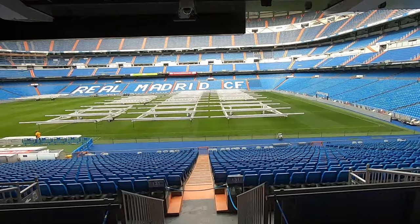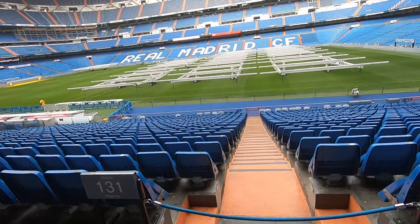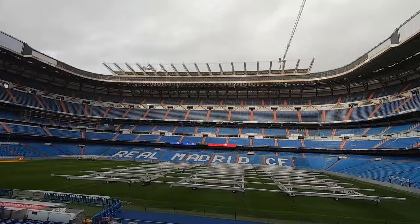So we are pretty much now the first ones down here. This is brilliant. This is exactly what you want. Look at this. You get to come maybe 20 rows back and you get to go right at the top and you get to go in the middle and see the pitch. Probably time to get a couple of pictures down here, I would say. Oh, look at that. What a stadium. Real Madrid, Real Madrid, Real Madrid everywhere.